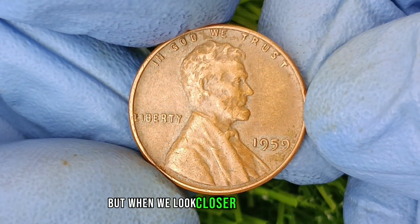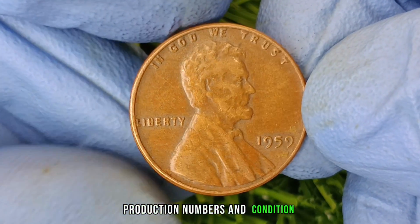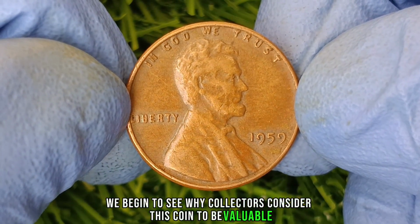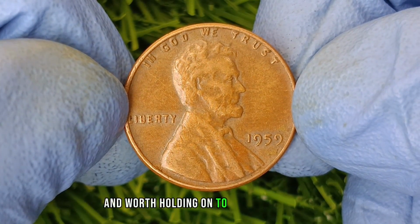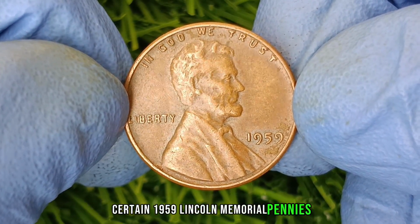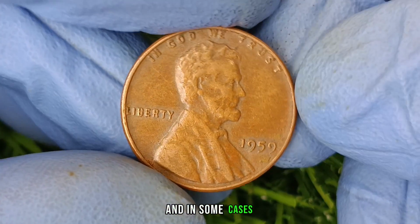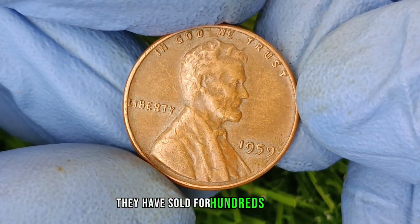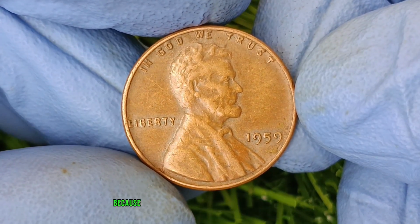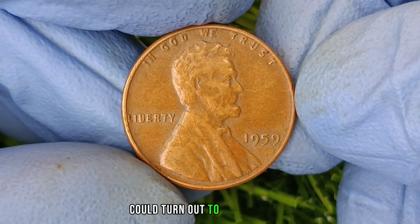But when we look closer at details like the mint marks, production numbers, and condition, we begin to see why collectors consider this coin to be valuable and worth holding on to. Many people don't know that certain 1959 Lincoln Memorial pennies can be worth far more than just 1 cent, and in some cases, they have sold for hundreds or even thousands of dollars. That's why you should pay attention, because even an everyday-looking penny from 1959 could turn out to be a treasure.